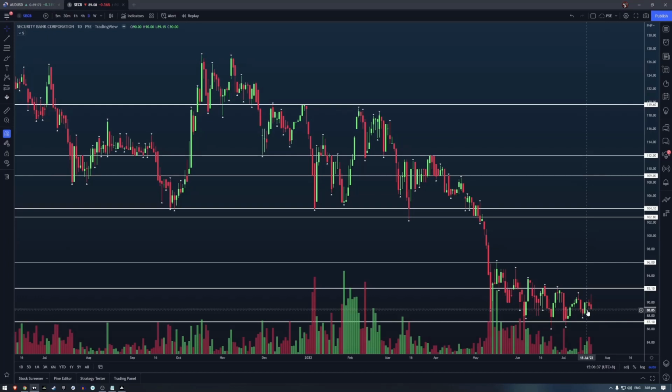So there was no need for me to mark it out. But if you want to trade ranges, then that's the level, around 92 pesos, no? So, could you trade around 87 pesos to 92 pesos? Sure. But again, you need to understand that where it is right now, it's really very, very choppy.